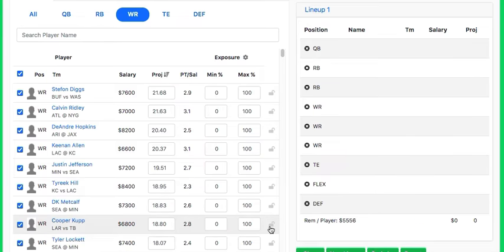Anyway, Cooper Kupp is locked. I'm playing Cooper Kupp every single week. If you want to get off the masses and not play Cooper Kupp, and you want to go a lower owned version, Keenan Allen is fine at 6'6". He's going to get a lot of targets here against Kansas City.